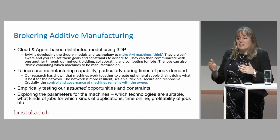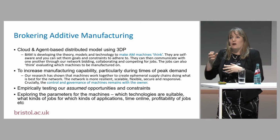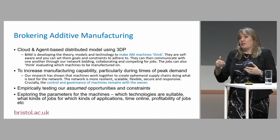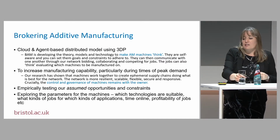We're empirically testing a lot of our assumptions around the opportunities and the constraints for this. We are going to be setting up machines in different places across the southwest, across 4 different universities, all speaking to each other but geographically apart. As I've said, we're exploring the parameters for these machines.